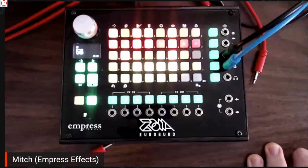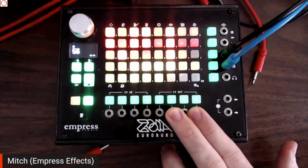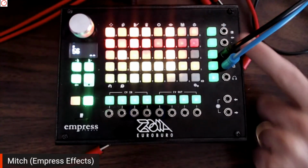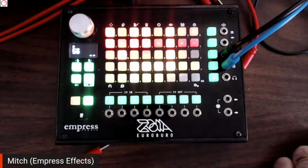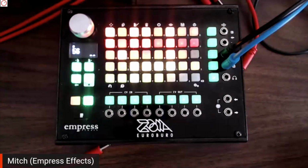The differences are that it has 4 CV ins and 4 CV outs. It has 1/8" stereo audio out and a headphone jack. And yeah, there's a couple of them.